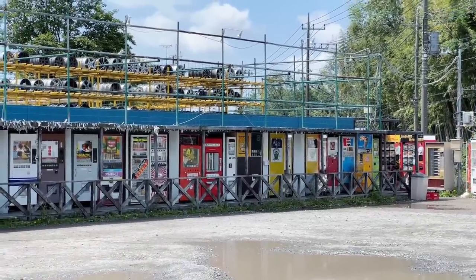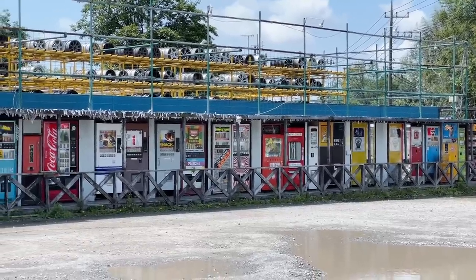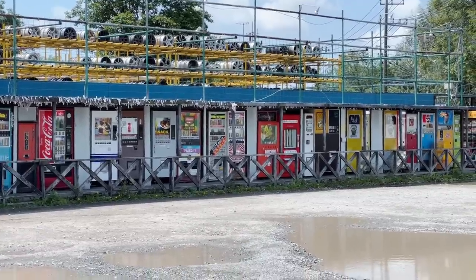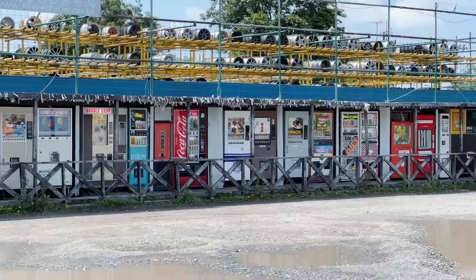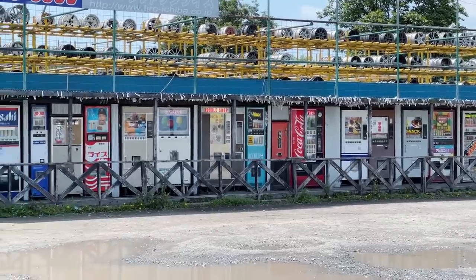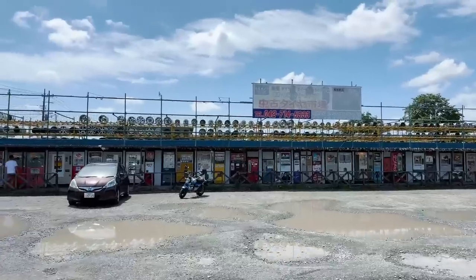There are 108 vending machines. Every single month, they seem to be adding a new one. And check that out. There's a hot noodle vending machine. There's old Coca-Cola vending machines. Oh man. Let's just get into it.